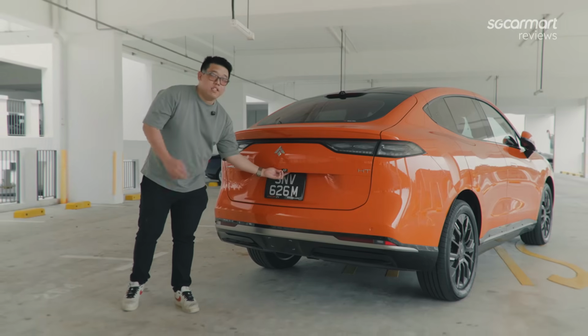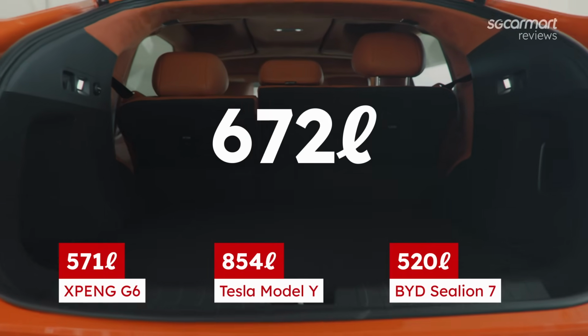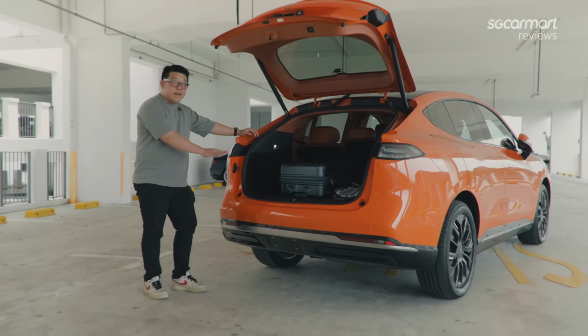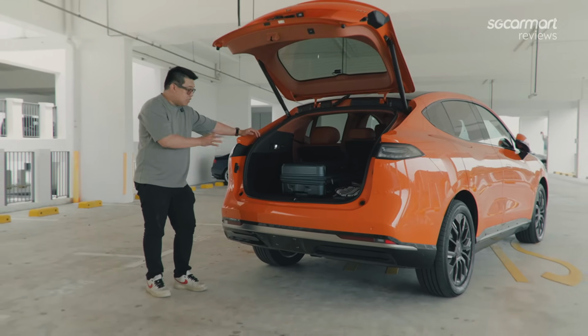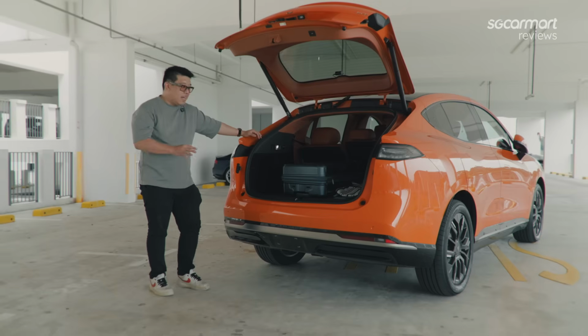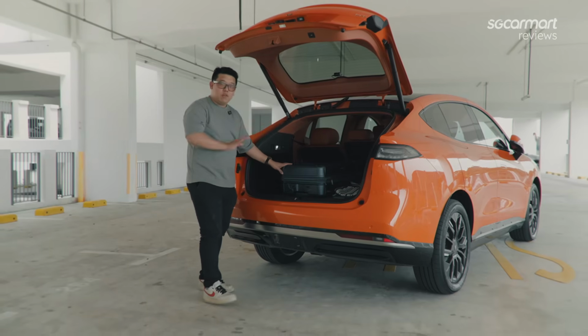Now, if you open up this powered tailgate, you're gonna find 672 liters worth of boot space. It will eat up the anti-trolley length test, no problem at all. We don't even have to show you because it's already right there. The trolley also sits very, very comfortably in the boot. There is plenty of boot space, and if you compare it to its competitors, it blows them out of the water.